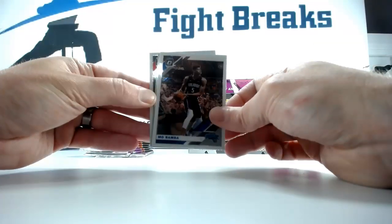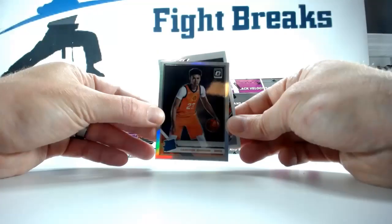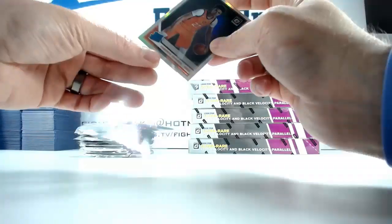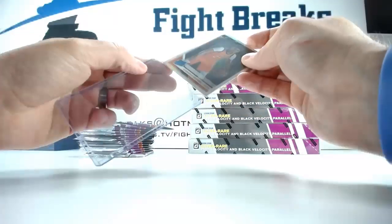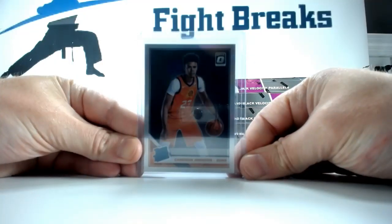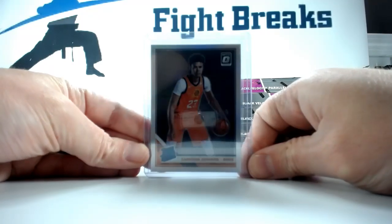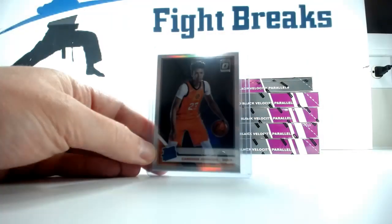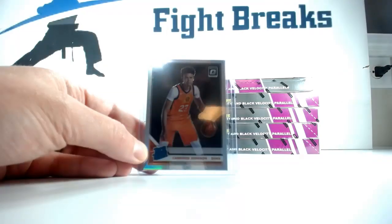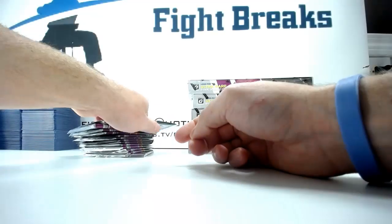The silver hollow, Cameron Johnson, that's for the Suns. That's the silver. That's a nice Cameron Johnson. Optic Holo rated rookie. It's for the Phoenix Suns. How does that look okay on the screen? Dark, but... All right, so that's a nice hit for the Phoenix Suns.